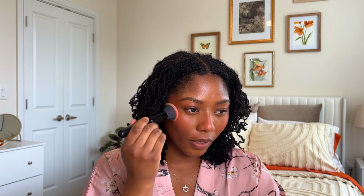Y'all, I have been getting carried away with this blush, but it is a springtime makeup routine. Do y'all like it? I feel like it's so cute and glowy. I'm definitely going to link the products that I use, but y'all, I don't know. It's kind of tea.